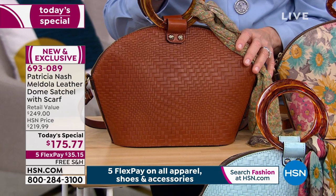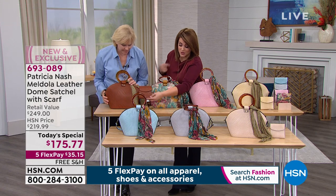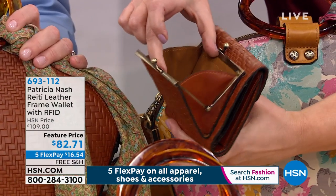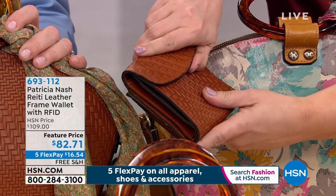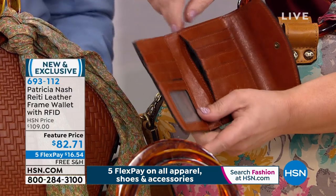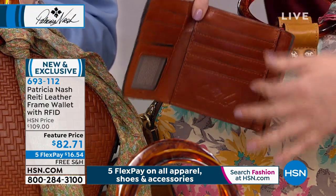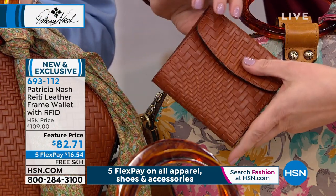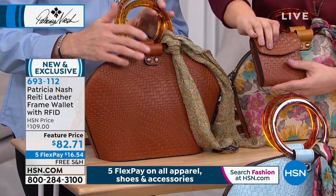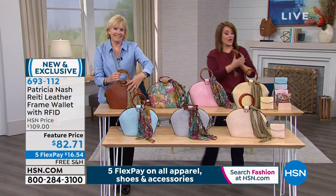I did want to mention, everybody, if you love the matching wallet, Patricia made a very special wallet to go with our today's special. It is a square design. You have the little coin purse on the back. Look at all of that leather, all that detail. On the inside, it looks like a small wallet, right? Look at all of the slots and the credit card spaces and all the little secret pockets, even two pockets in the billfold area. So ask about that matching wallet. It is RFID blocking, so all of yesterday's romance, but all of the technology we need today. $16.54 on FlexPay if you want to add that to your today's special. 693-112 is your item number on the wallet.